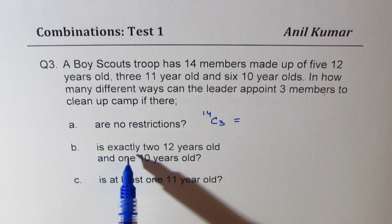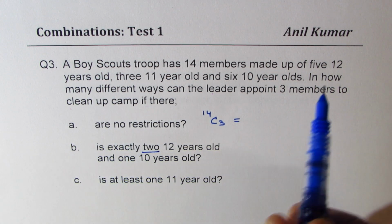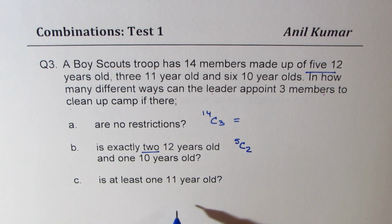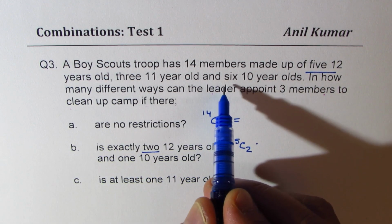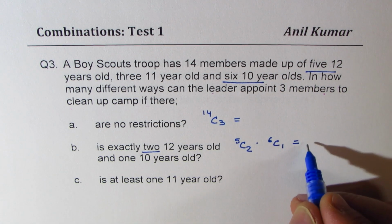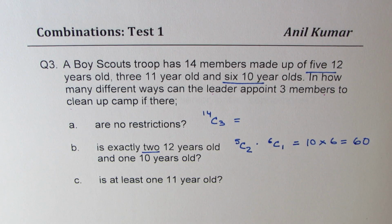if there are exactly 2 12-year-olds and 1 10-year-old. So these 2 12-year-olds are being selected from how many 12-year-olds? 5 12-year-olds. You get the idea, right? So this is being selected from 5 12-year-olds. You select 2. And means multiply one 10-year-old. And there are 6 10-year-olds, correct? So multiplied by 6C1. So that gives you the answer, correct? Which is 10 times 6, which is equal to 60, correct? So that is how you're going to answer this.